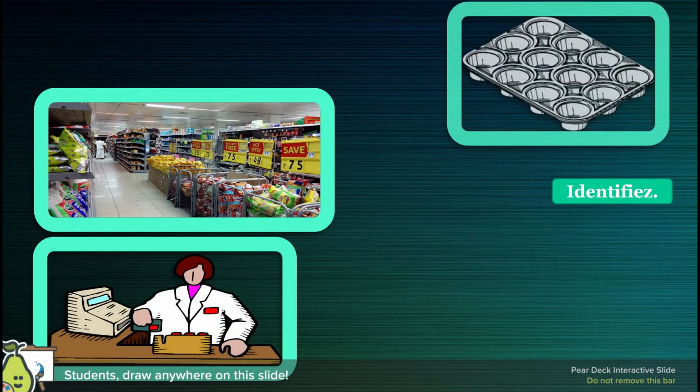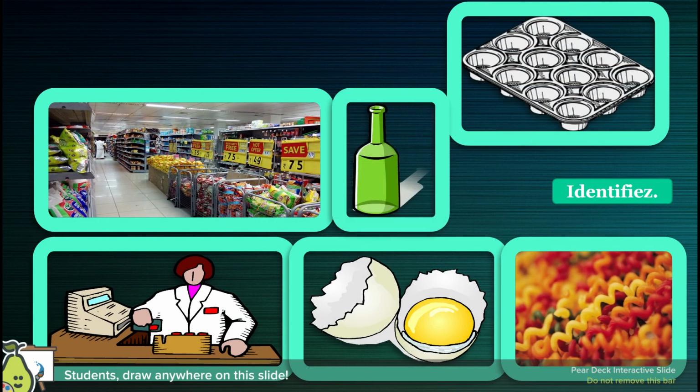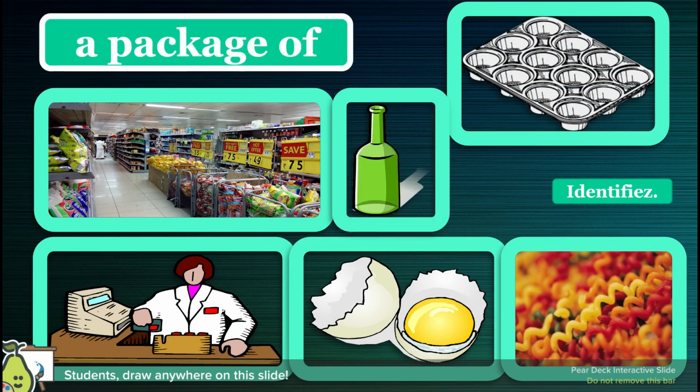Here is our next one. Voilà les photos. So there are all of your pictures. Identifier. I'm going to say a word for you and I want you to identify and circle the word that I say. All right? Here we go. Une douzaine de. All right, we should have circled a dozen, that picture of a dozen, that dozen tray up in the top right. That is the picture that we should have circled.